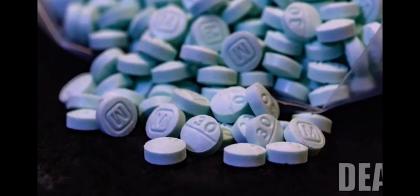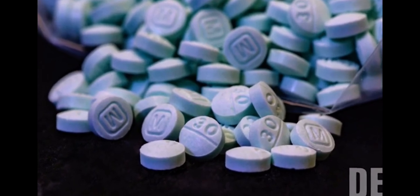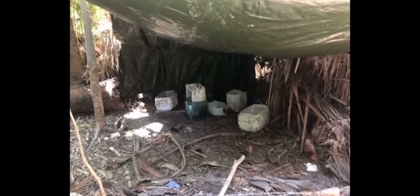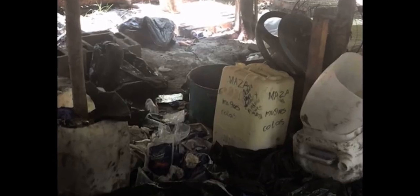It is everywhere. Fentanyl has legitimate use in the medical field for the treatment of pain. Illicit fentanyl, that is the fentanyl that we see put into these counterfeit medications, it's manufactured in these dirty labs. There's no great way to measure how much goes into each tablet.